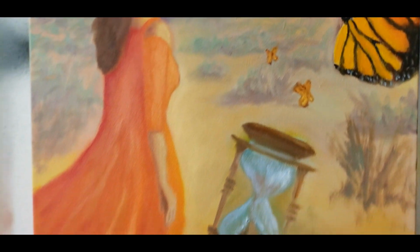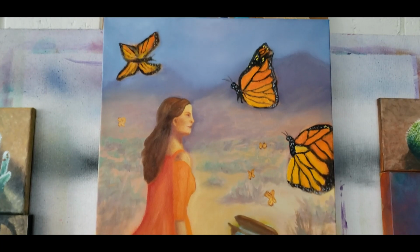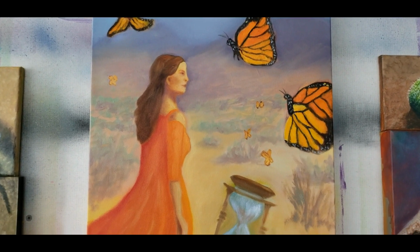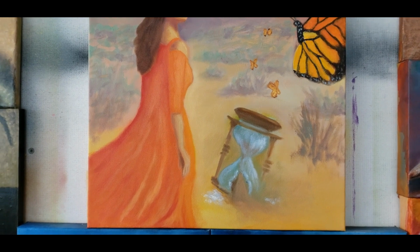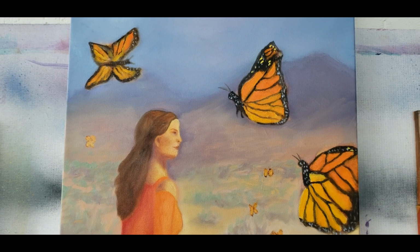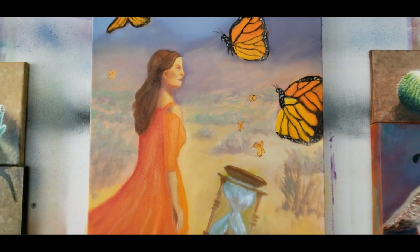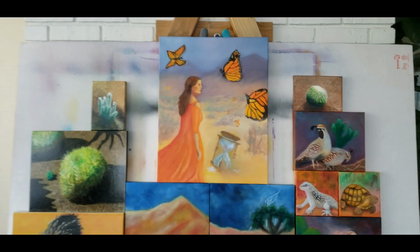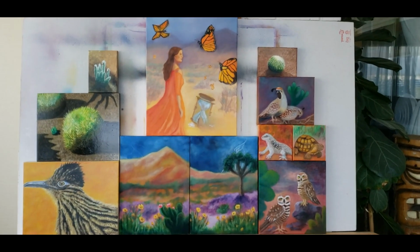And of course the one I just finished. I don't know what it's called yet, but there's a lot of interesting things in it. So maybe you could suggest a name. I don't know. Anybody have any ideas on what this should be called? Anyway, so the desert series is complete.